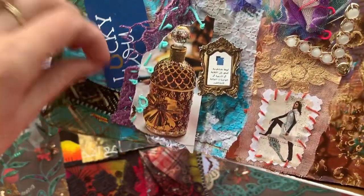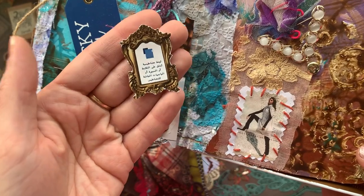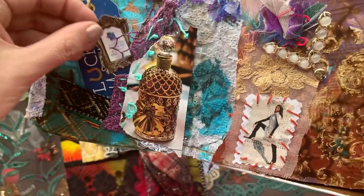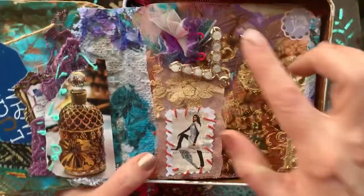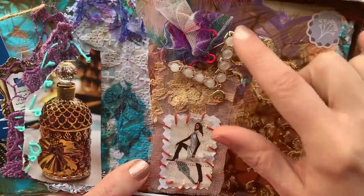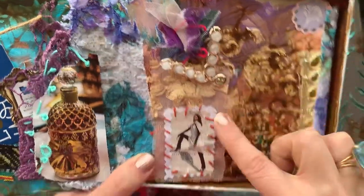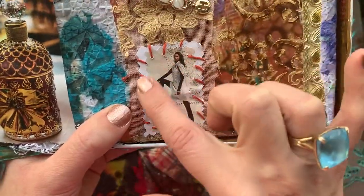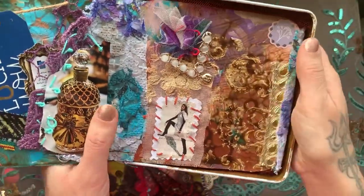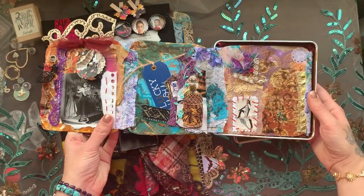I don't know what I did to deserve all the beautiful things that May sends me, but I'm so grateful for them. I'd love to know what this says in Arabic, but what a beautiful little golden frame that it sits in. This little brooch, so cute, the letter H, and they look like cat's eye moonstone rhinestones in it, just so pretty. But yeah, the little model. The texture is outstanding too. She's built a lot of this up with dimensional texture paste and then gilded it. So yeah, just like this, it's stunning.